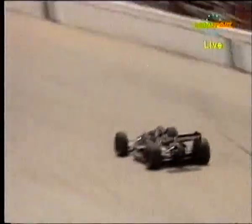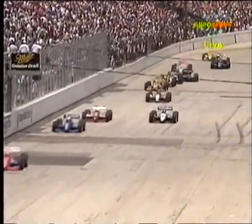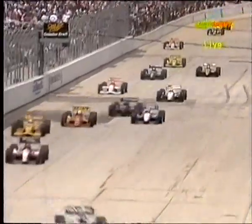And Robbie Gordon. Now it is Robbie Gordon. In fact, it turns out that after those pit stops, it is Robbie Gordon who leads. So there is our leader, Robbie Gordon, coming round to take the green flag. And Robbie Gordon, the first of the lead cars. But there's Nigel Mansell right in behind him.